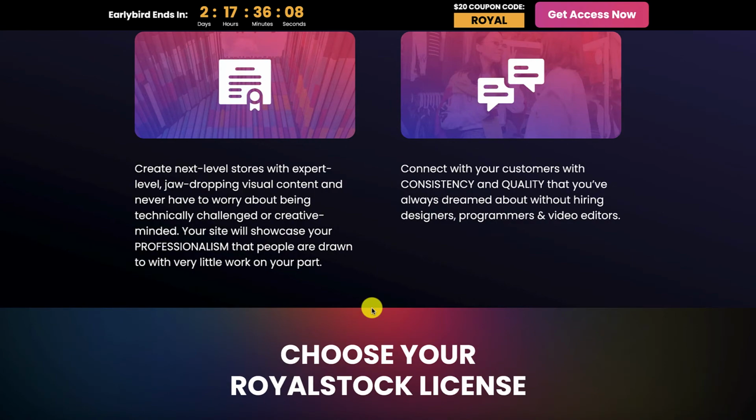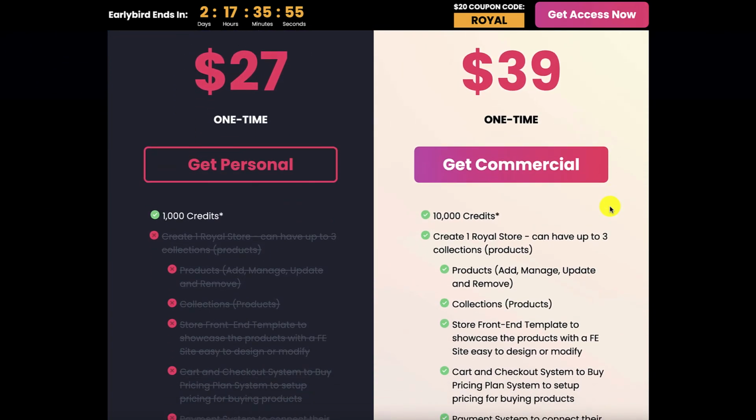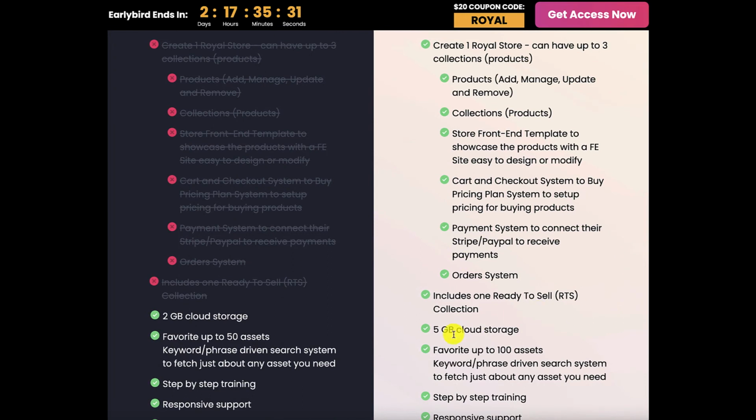So here is the price reveal. It comes in two versions. You get the personal or the commercial license. And with the personal is $27 one time and $39 one time for the commercial. Now, the major difference is that you get 10,000 credits per month with the commercial, but only 1,000 with the personal. And on top of that, you also get a Royal Store with the commercial, but you don't get that with the personal. And the storage is 5 gigs with the commercial and only 2 gigs with the personal.